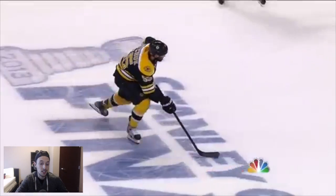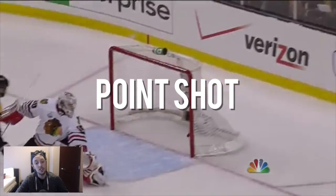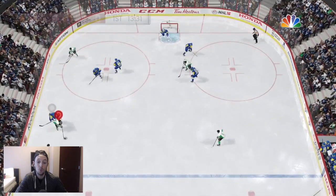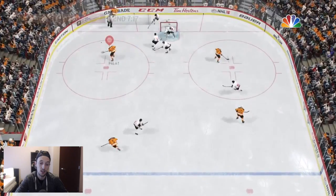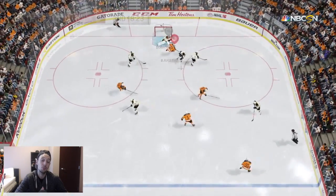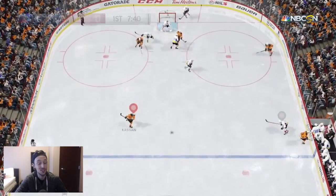Now we're going to start looking at some of the less common shot types, starting off with the point shot. Point shots are often either slap shots or one-timers, however, they are categorized separately based on the context in which they occur. So point shots originate from near the blue line, and while they're relatively simple to pull off, I found it surprisingly difficult to score with them.